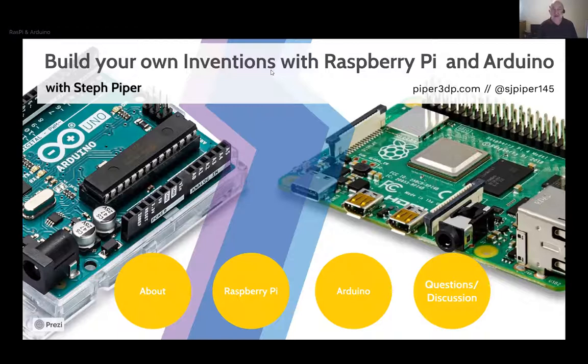And that we get new blood into the sector, and we always need new blood into the sector. So thank you very much.